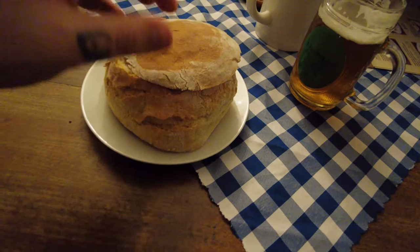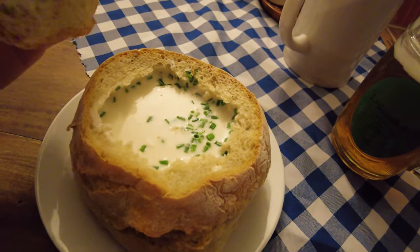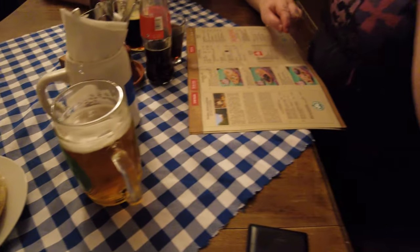Let us see what the food's like. It's going to be here soon. Got some traditional dumplings, a soup which is made inside bread with garlic, and Tammy's got a schnitzel. Let's do it. Okay, here we go. So there is the bread with the soup inside, and the garlic soup. Do one of you guys want to try this first? Or do you want to film me trying it? Yeah, okay, cool.